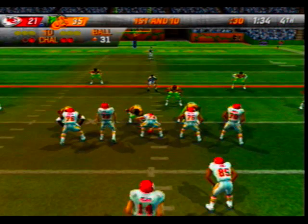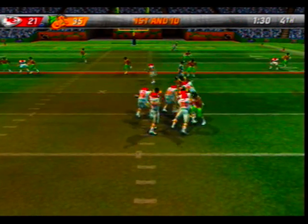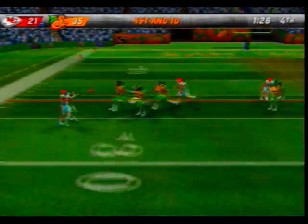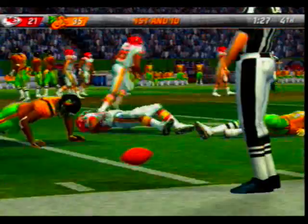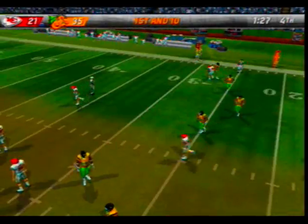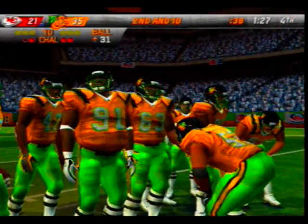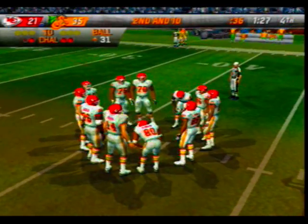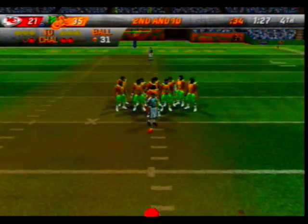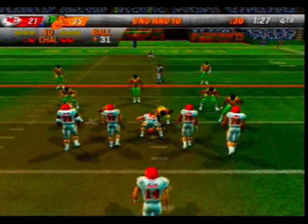Watch that screen. Pass play here on first down. Pumps, throws it. Incomplete. Number 47 gets to him just as the ball arrives, and he knocks it loose. He played that well. It looked like he knew exactly where that route was going. Second and 10. Ball on the 31-yard line.